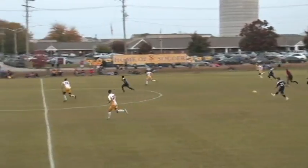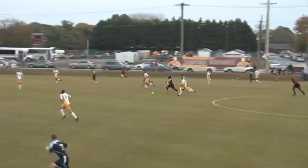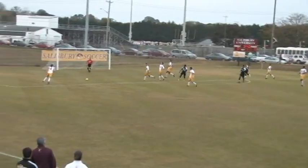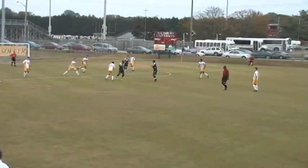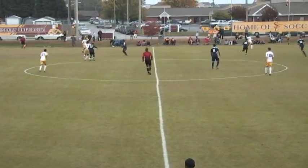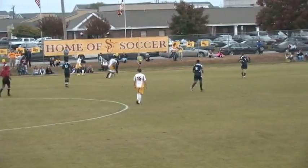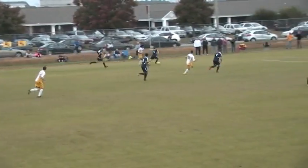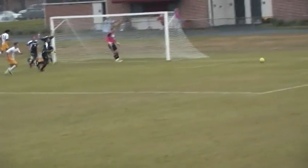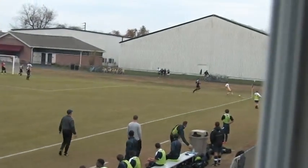And again, another turnover by the goals. And again, the swarming Salisbury defense able to. Corner showing some speed. We usually don't see him bring it up all the way, but he's able to get behind the defense. And probably one of the better chances for Salisbury, but that pass just a little too far ahead.